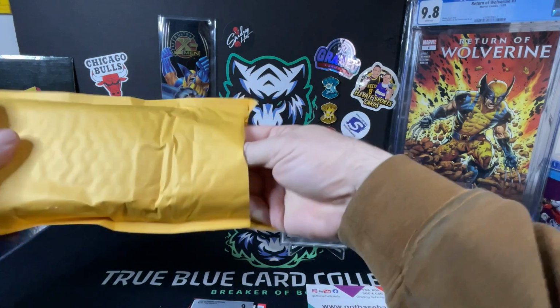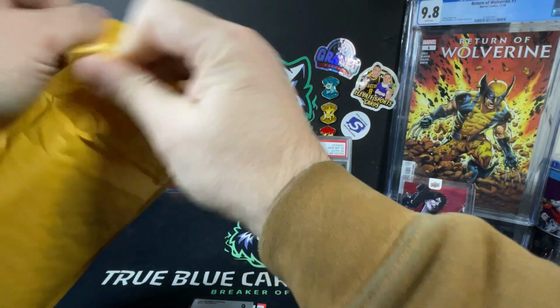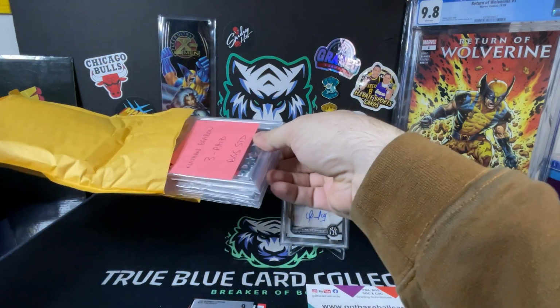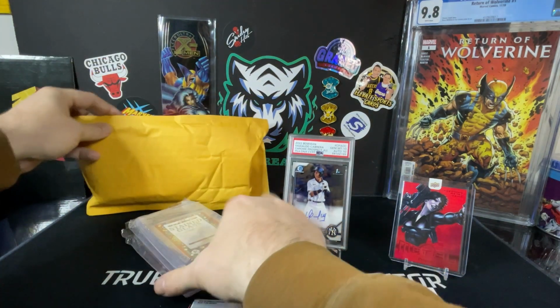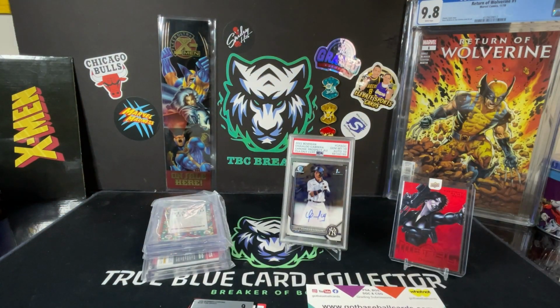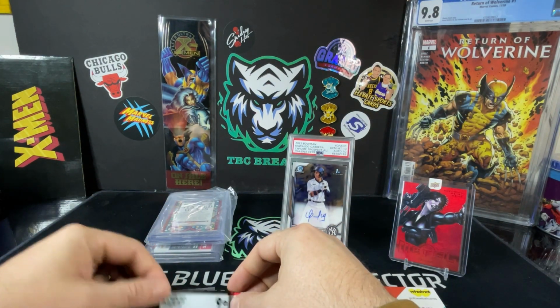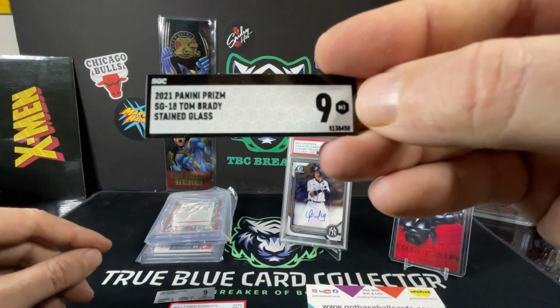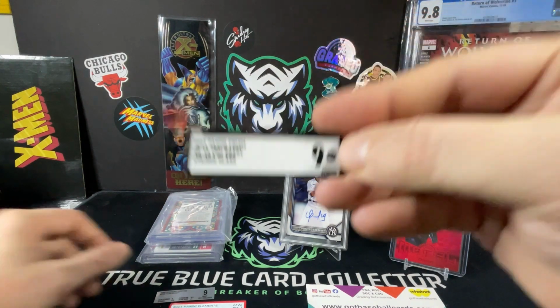We're trying to just get them all in singular style slabs because they are PC cards for us that potentially can be moved. But yeah, so we want to see how we did here, see if anything changes, see if the grading is consistent, what happens there. Let's see, we're going to start here. This one is going to be the stained glass. So this was an SGC 9. This is the 2021 Panini Prism Tom Brady stained glass.